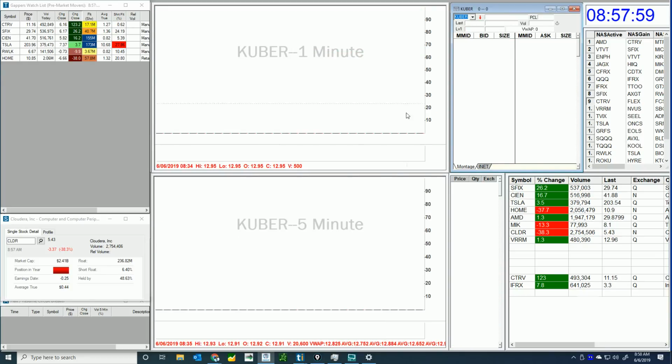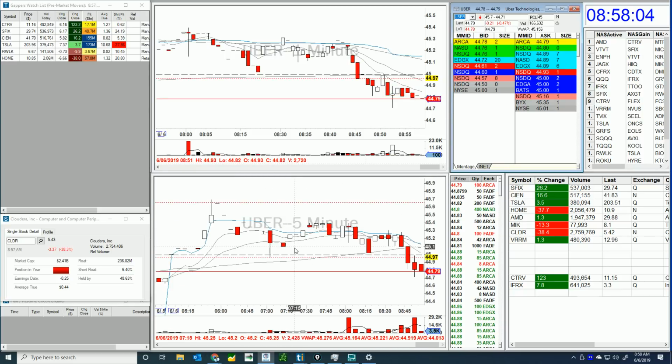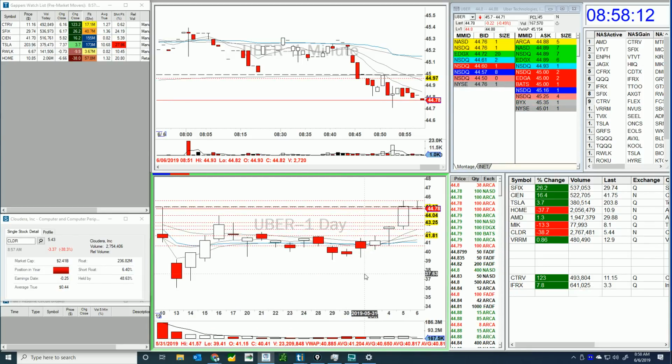Let's see what's going on. Yep. So here, Uber is interesting too. Nice drop here. It finally got to its IPO price yesterday. It's the first time it's traded there since it IPO'd. It reached its IPO price of 45. So it's a really interesting level.